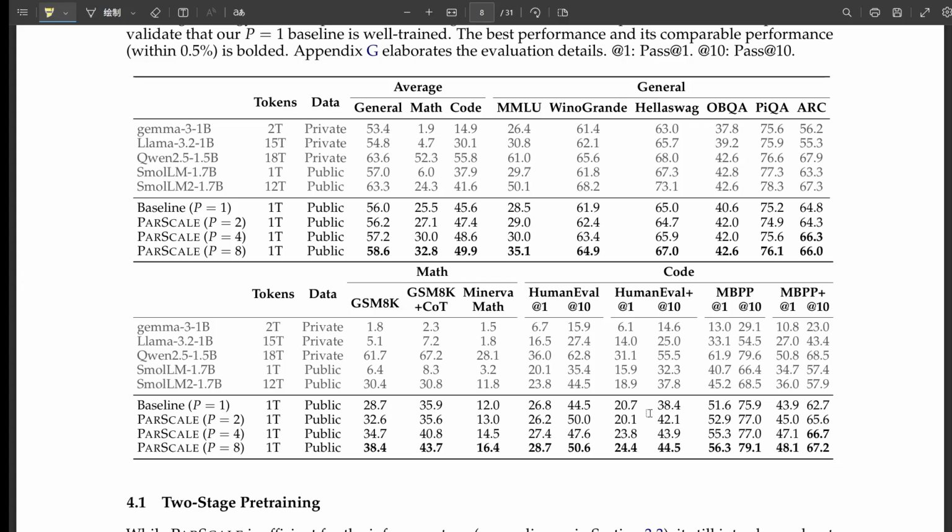K essentially quantifies the benefit you get from increasing parallel computation, and they found K was significantly higher for Stack V2, the code dataset, compared to the Pile, 0.33. Okay, so a higher K for Stack V2, the reasoning-heavy dataset. What's the implication there? The researchers interpret this difference as suggesting that tasks that are more reasoning intensive, like code generation, tend to benefit more from increased parallel computation compared to tasks relying more heavily on memorization, like those in the Pile. That makes intuitive sense.